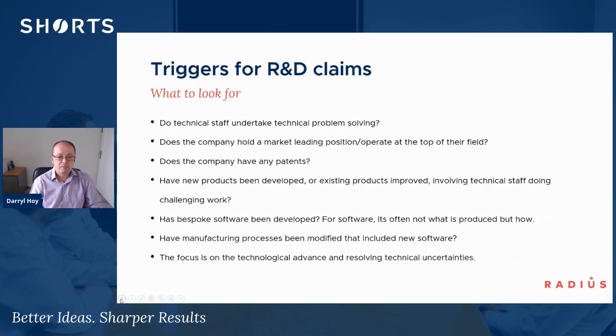Triggers for R&D claims that we look for are technical staff undertaking technical problem solving. So here these will be your key software developers who are involved in doing development of software. Sometimes as well, companies holding a market leading position or having patents, although I appreciate having a patent on software can be quite difficult.